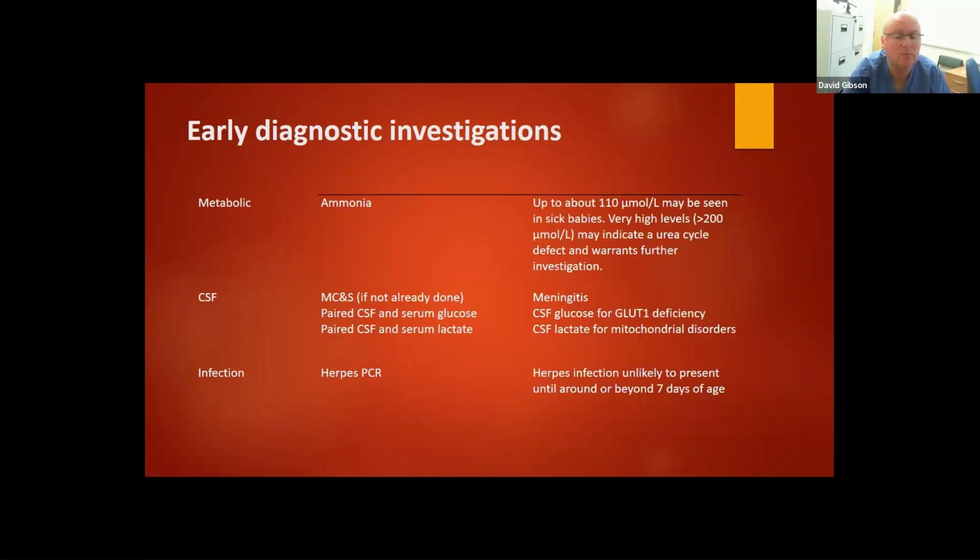Infection screening may well have to be extended to include exclusion of herpes PCR. But as our guidelines said, that doesn't often present until around or beyond 7 days of life. It can be a little later, not in the immediate newborn period.